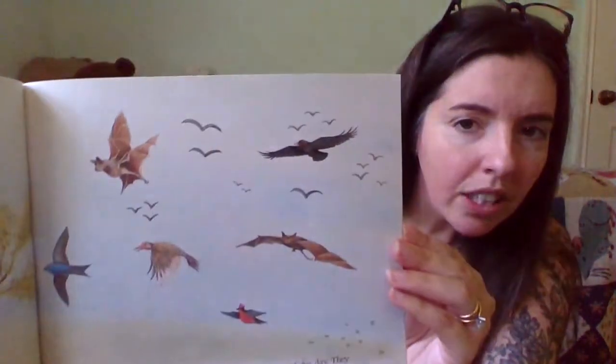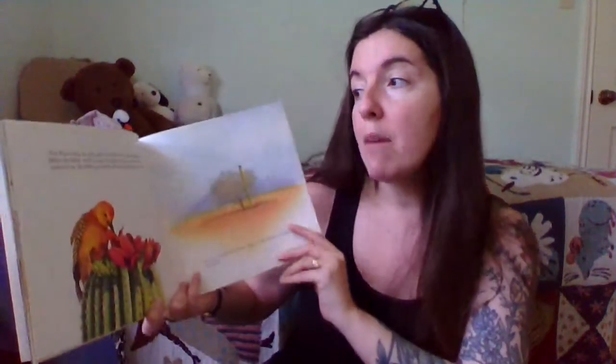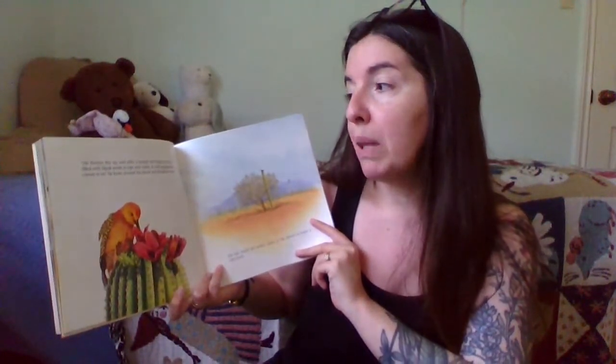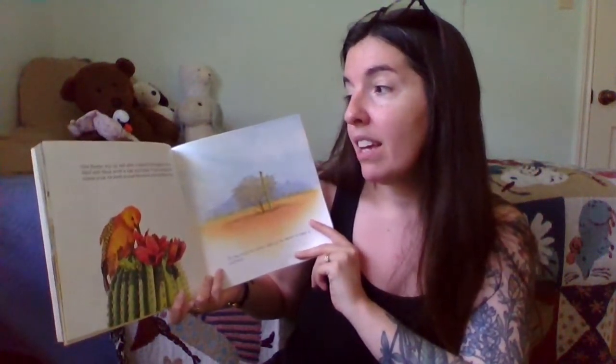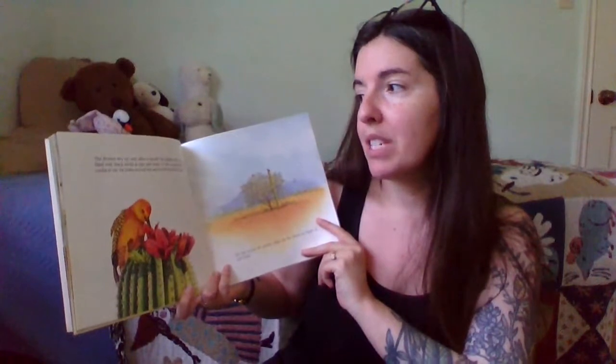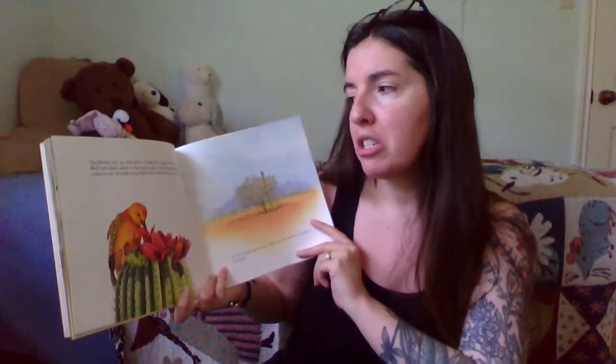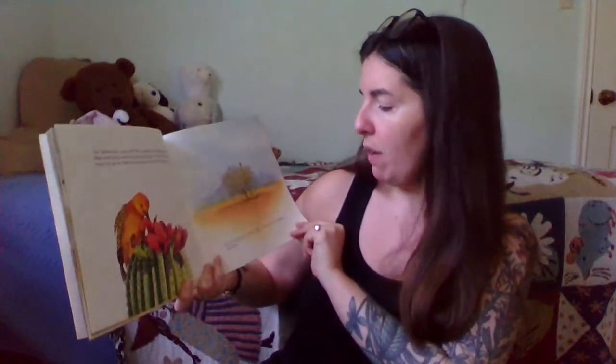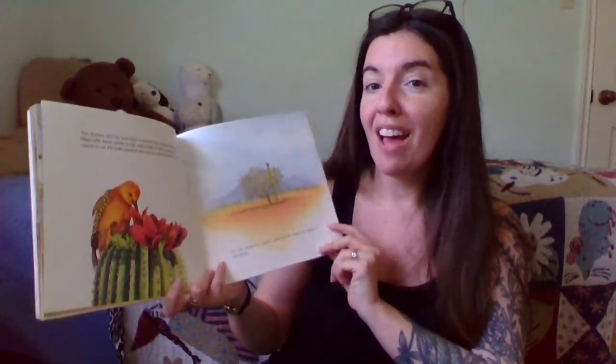Crow, maybe, actually. The flowers dry up, and after a month, the bright red fruit filled with black seeds is ripe and ready. A Gila woodpecker comes to eat. He looks around the cactus, and he decides to stay. He has found the perfect place in the desert to begin a new hotel.